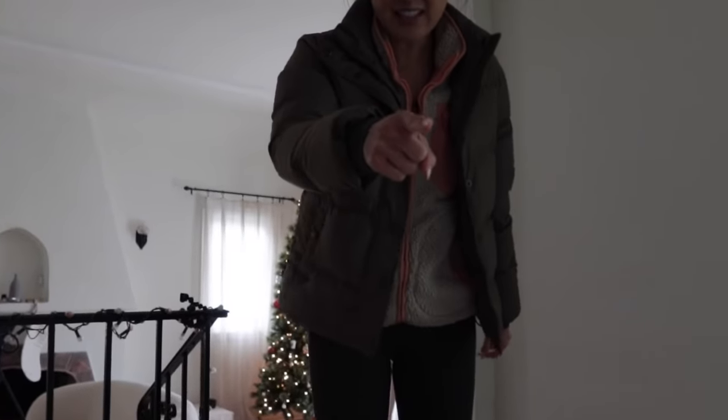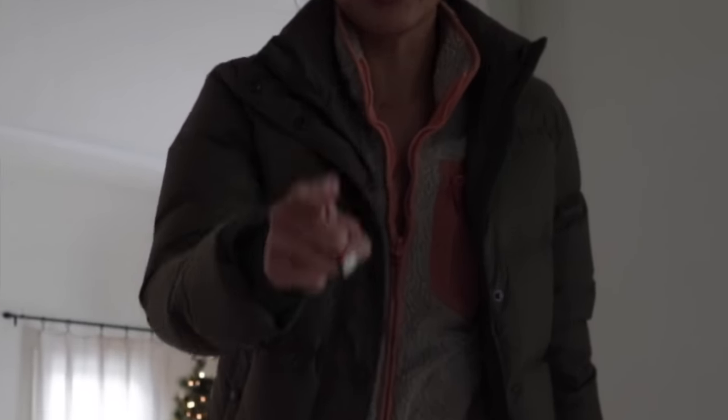I was really cold and I wanted to put on the heater. But Law was like, hey, don't waste energy. Just put on a jacket.